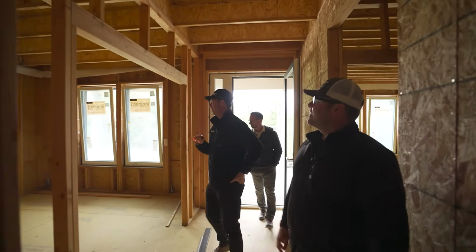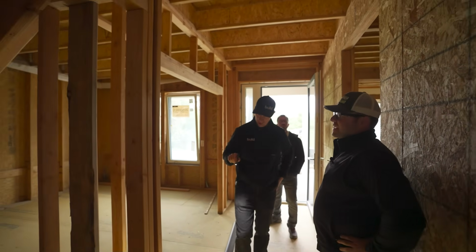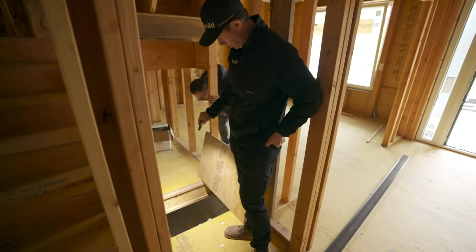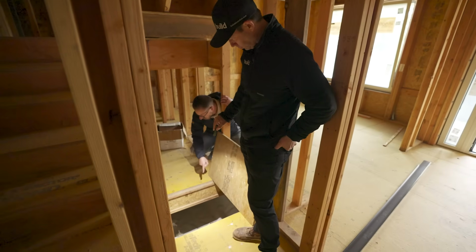Oh man, I love it. This looks great. Always fun to see a house in framing. Now, oh, look at this. We got a little crawl space we can check out too. What's that white liner I'm seeing down there? So this is Stego Crawl.